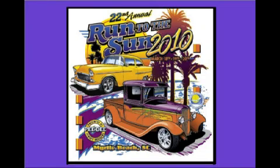Now for some 2010 rat rods from the Run to the Sun car show in Myrtle Beach, South Carolina. Thousands of cars were registered for this great event. A number were rat rods. There are some pics from the 2009 event as well.